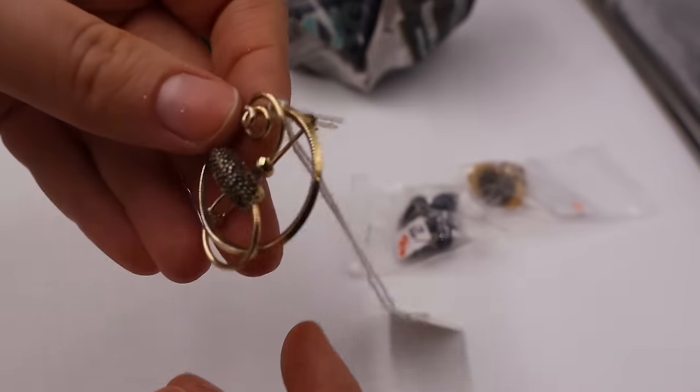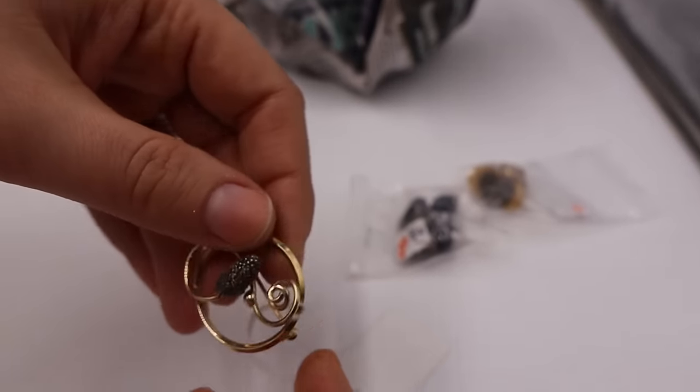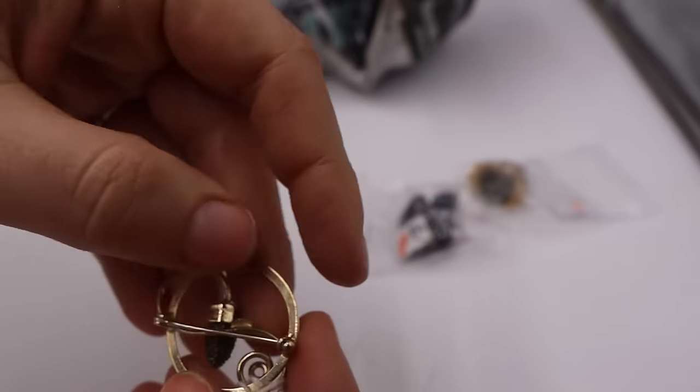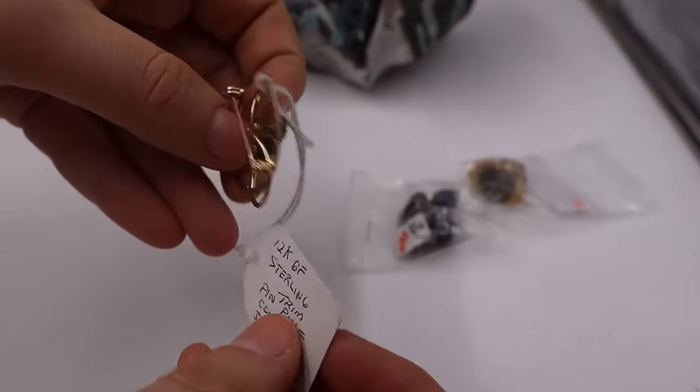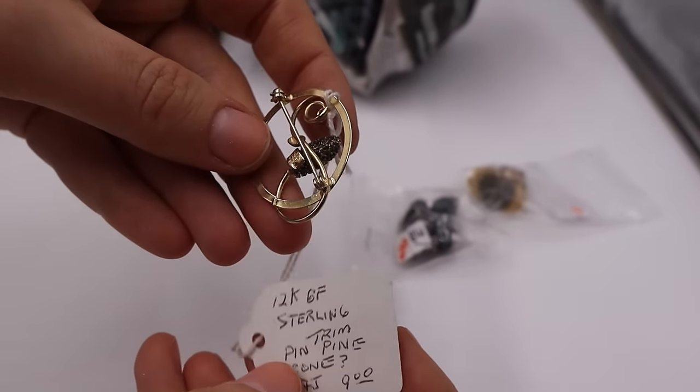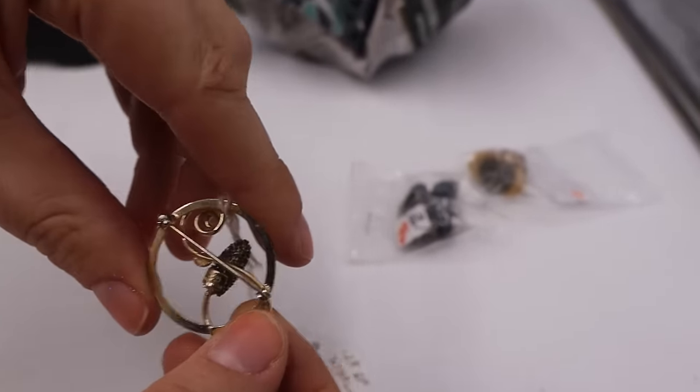Okay, what is this? Why did I get this? This is so cool. It looks like a pine cone. What are we seeing? Okay, let's see. Does it say anything? Yes, it does. It says sterling trim pine cone, $9 with a percentage off.